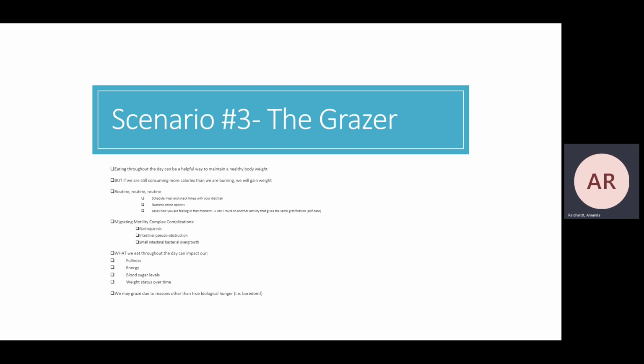So routine helps with this. You want to, of course, schedule your meals. You want to make sure that you're choosing nutrient dense options, like having protein and healthy fat paired with high fiber carbs, especially. And then that satisfaction factor with your meals is important. The reason why you don't want to graze all throughout the day is that you want to allow some time to pass between meals. Even if we are someone with bariatric surgery that has to eat 5 to 6 times a day, that still requires time between meals.